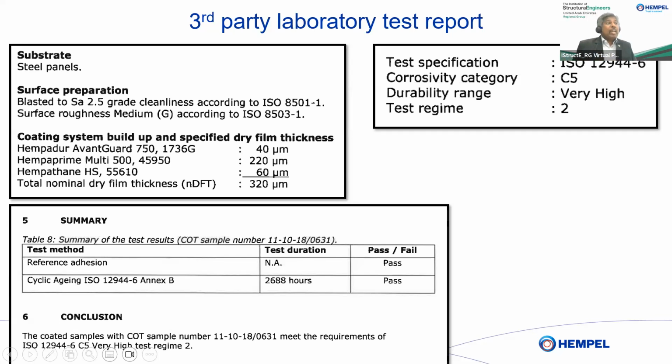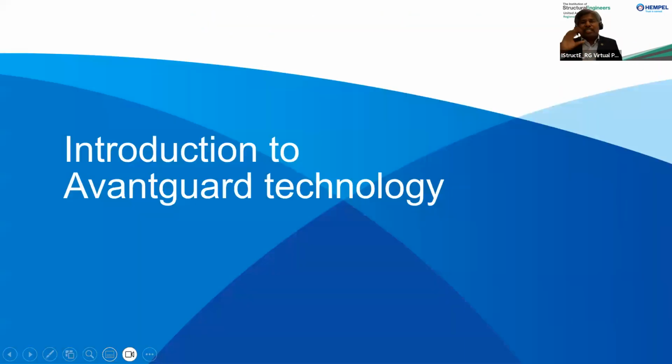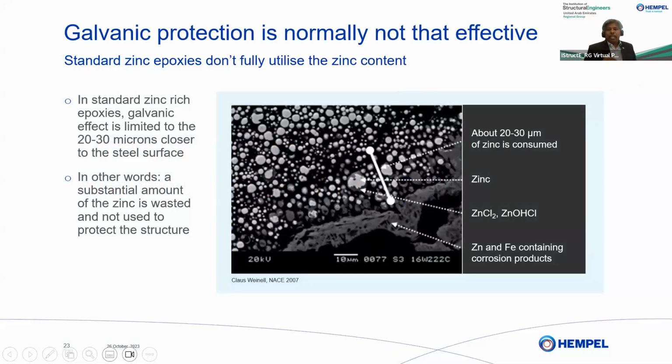So one of the things that we have done is, can we give the same level of corrosion protection but still reduce the amount of zinc that is used? So here, if you see, the zinc is only 40 microns. So how can we improve that, right? So that is what I want to just share with you here very shortly.